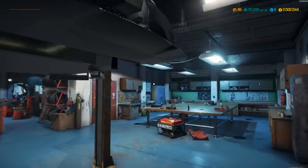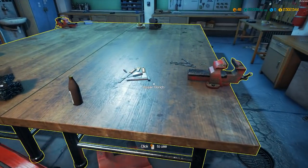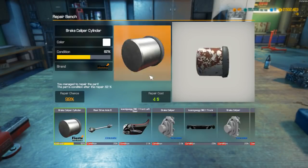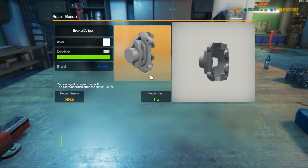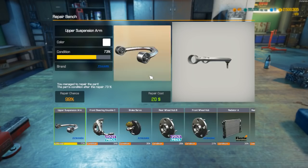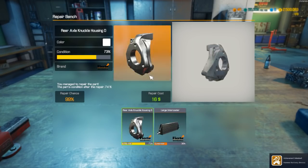We have to do the interior still. We don't have interior. But I'm going to try to fix everything here. Maybe. I don't know. If not, we'll sell it. Here are a couple of things not working too good. Wow, that's a lot of stuff.